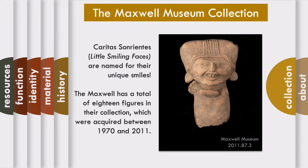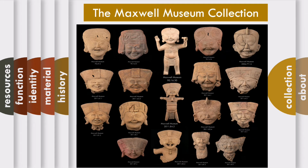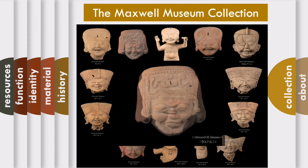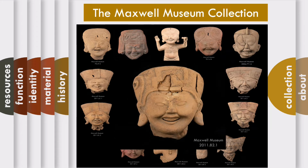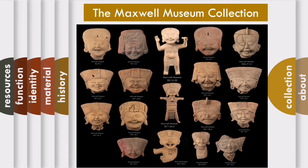These ceramic figures have been named for their defining feature, their unique smiles. In Spanish, Caritas Sonrientes means little smiling faces. The Maxwell Museum has 18 Caritas Sonrientes in their collection. The first figure was acquired in 1970, followed by later acquisitions in 1990 and 2011. The Maxwell's collection of Caritas Sonrientes is a small fraction of the countless figures that exist today in museums and private collections worldwide.